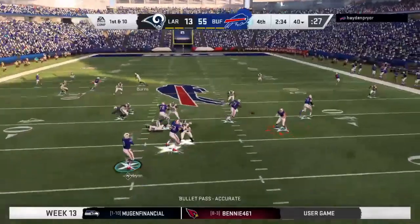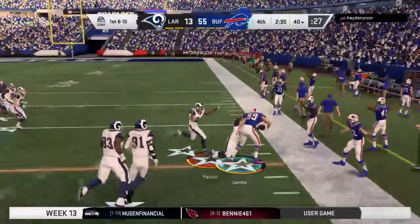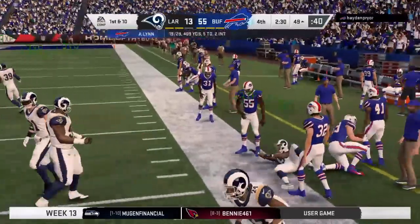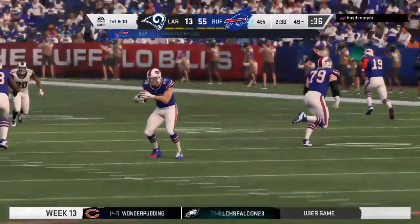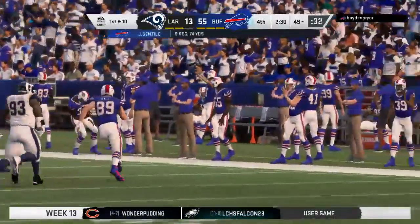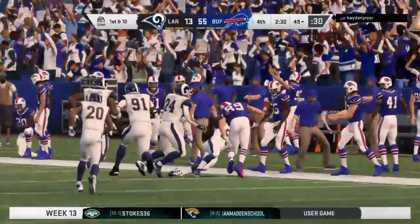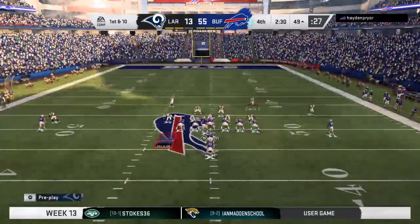Back to throw. Lynn firing quickly here, and that's complete. 11 yards and a Buffalo 1st down. And on that last play there, he's over 400 yards passing now. You know what that generally means? Success. That, and it means you really didn't miss opportunities.